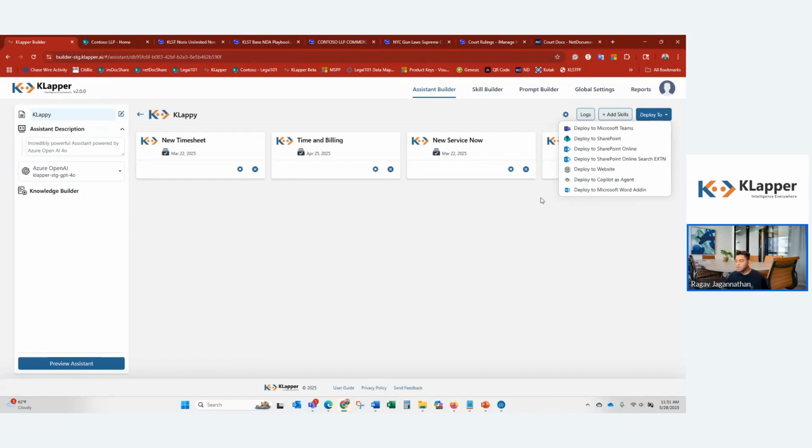I'm going to take on one question here, which is maybe you covered this at the beginning. Who uses KLapper Builder, an admin or each end user for himself? KLapper Builder is used by an administrator, a knowledge management attorney, a knowledge management professional, an IT user who designs agents. Once you build the agent, you deploy the agent in Copilot, Teams, SharePoint, or any of the channels, so it can be used by your attorneys, your end users. So KLapper Builder is not for end users. KLapper Builder is for admins and knowledge management attorneys and professionals to build these agents. Once you deploy the agent in a channel, it can be used by end users.